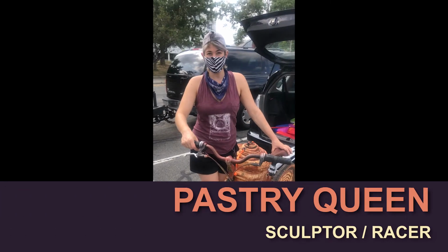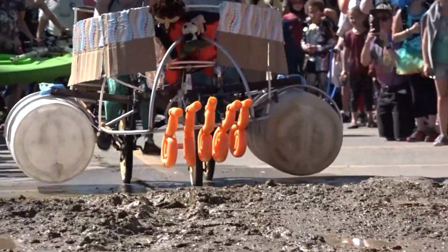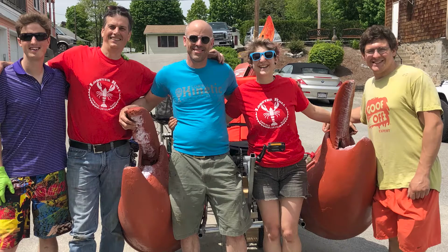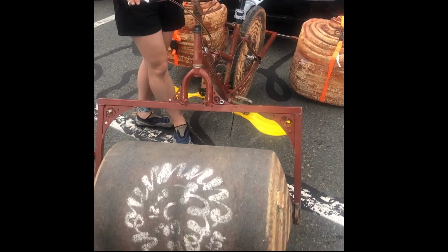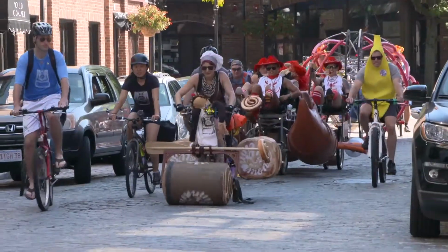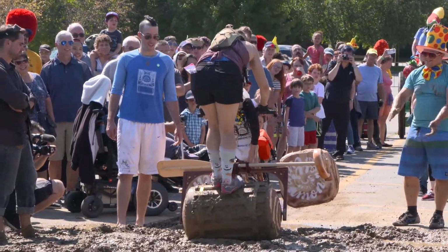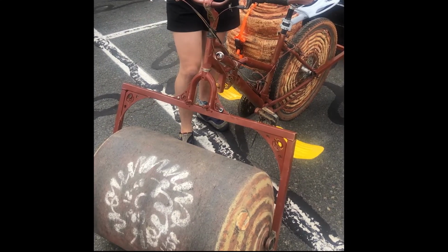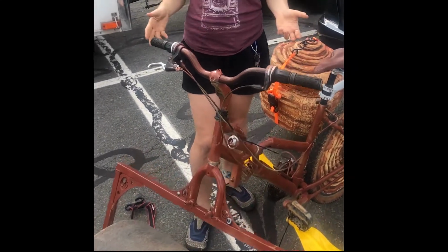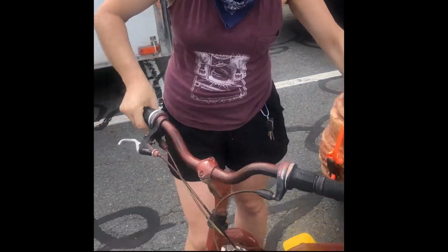Most people know me as Pastry Queen, and I have raced 2 years in the Lowell Kinetic Sculpture Race, 2017 and 2019. I was one of the builders of Lobster Roll, and this is my third sculpture, Cinnamon Rolls. It is a one-person machine based off of a bike that Nick, Anastasia, and I built in 2019 that had a center pivot. So this lawn roller has the front wheel of a bike. It would work really well in the mud pit, but it wouldn't corner. And so in combination with this center pivot, we were able to make it turn corners.